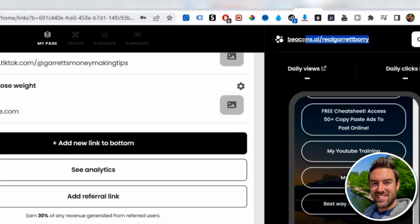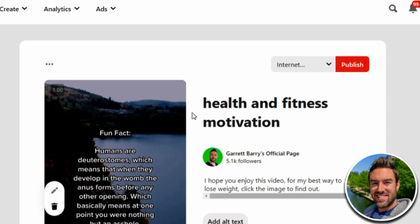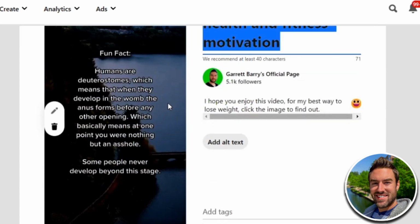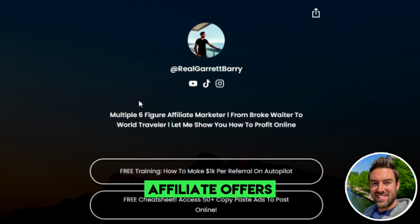And then all you have to do is take your link, okay, right here, go back to the Pinterest pin, and then put that as the destination link. And then we just go up here to publish. Now, once that's published, this video will start showing up under this keyword, and then people will click and they'll get taken to your Beacons page, and they'll see all these different buttons that will lead to your affiliate offers.